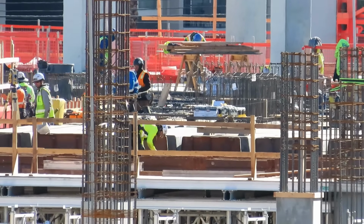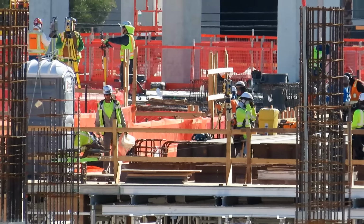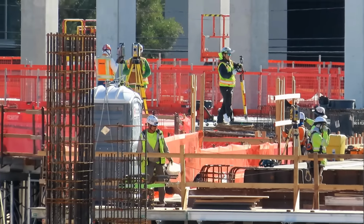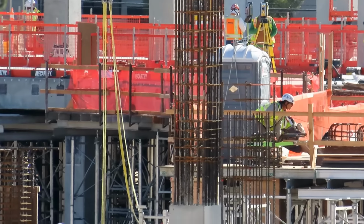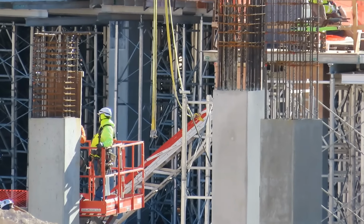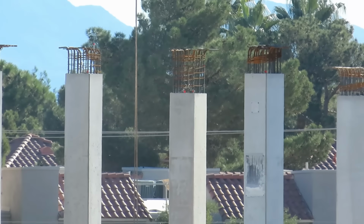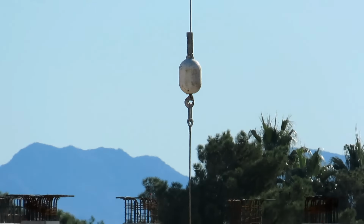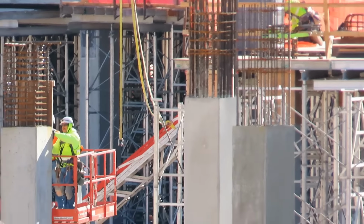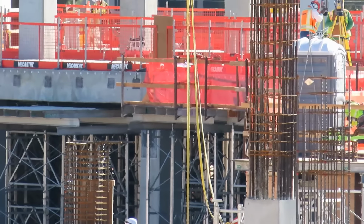I will make my way to the OYO to get a view from that side. Can't see that strap hanging there. Is that from the crane? Yeah, it looks like it is one of the cranes. I can't tell if something's still hooked up or not over there, because it looks like it's pretty loose.